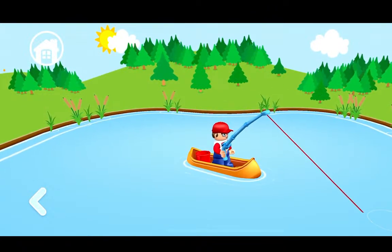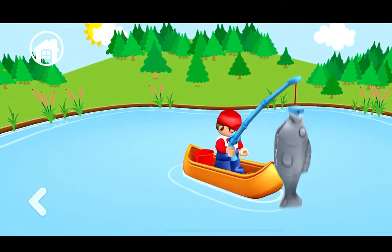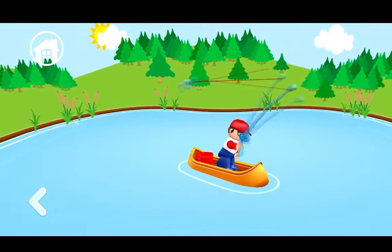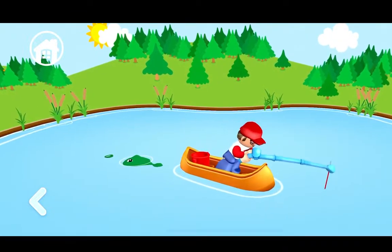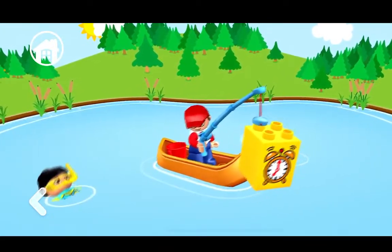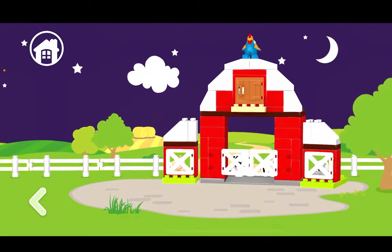Oh, Bob fishes on the lake in his boat. Pull, pull, Bob. Yeah. It's a fish. Super. Take it in the bucket. And one more time, throw the fishing rod. And pull. Pull, pull, pull. Crocodile. No, it's not a fish. Oh, it's an aqualungist. Hello. See the next level, guys. Bye-bye.